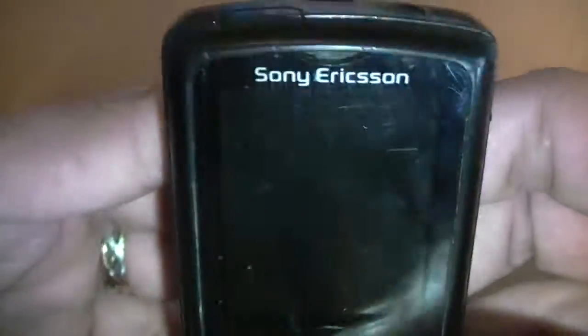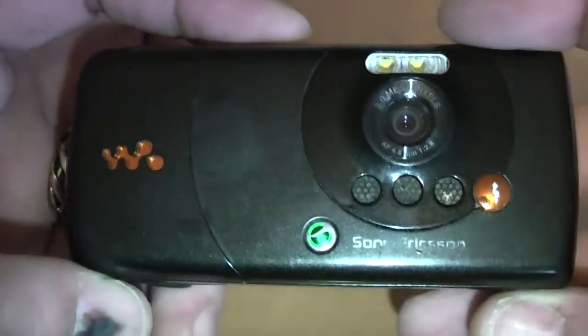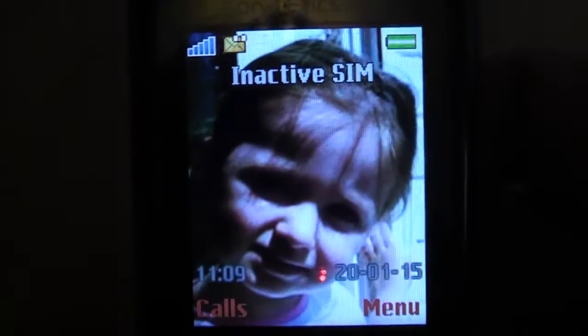As you can see, the screen is quite small on this, and there's quite a lot of scratches. This little phone has been used and abused, but still refuses to die. This is your main desktop here. Turn this light out here.